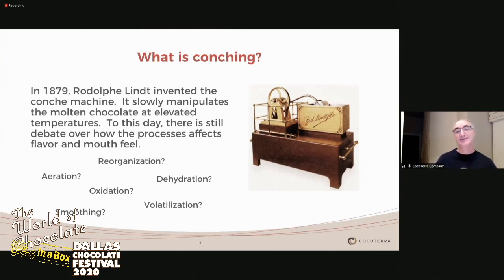Some people say it's reorganization. It's about how the cocoa butter molecules are packing around these pieces that are floating in the cocoa butter. And if you get a tighter pack, and think about something that's covered fully in cocoa butter, it may react differently with your tongue. And others say it's about smoothing.